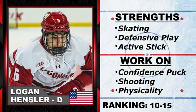All right, so his strengths, like I said, the skating is unreal. He's a great skater, 6'2", right-handed D who can skate. Yeah, that's going to be liked in NHL managers' eyes. Defensive play, really good defensively. Active stick needs a little bit more physicality. I'll talk about that in a second. And the active stick, uses his stick really well to get pucks off of oncoming skaters.